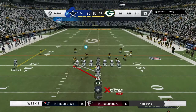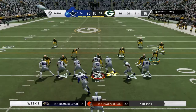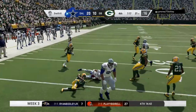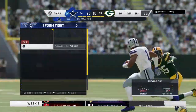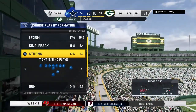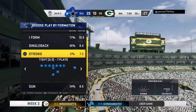Following the pickup of 4, here's 2nd and 6. Going to run again here with Pollard. Up past the 25 to the 26, a gain of 5. Bottom line, they want to keep this clock rolling, so they'll take that one right there. They just want to keep falling forward, and they want to put the onus on the big fellas up front in order to bring this one home.